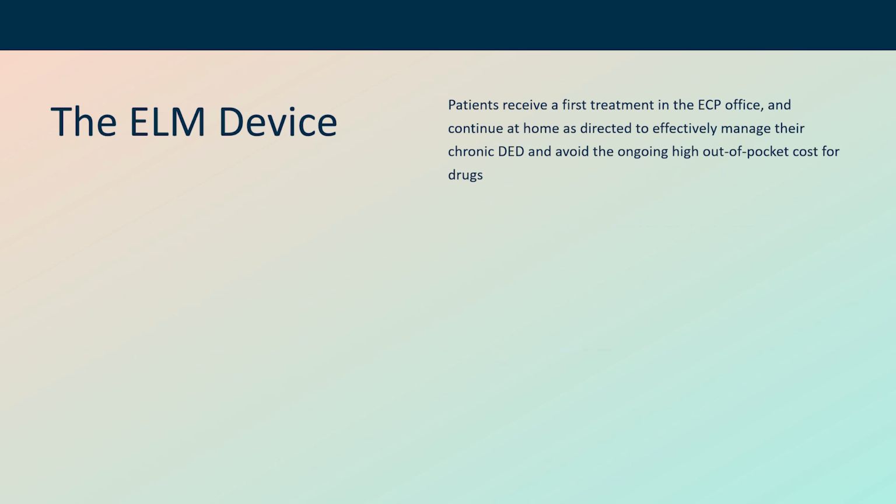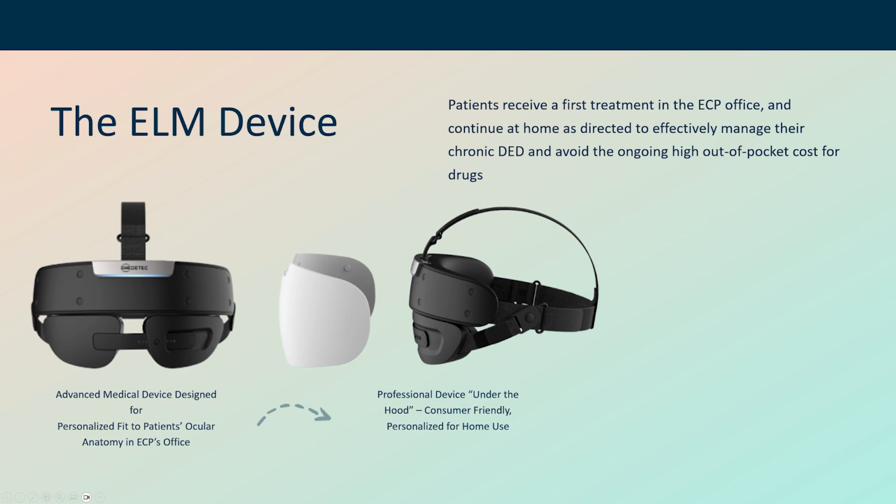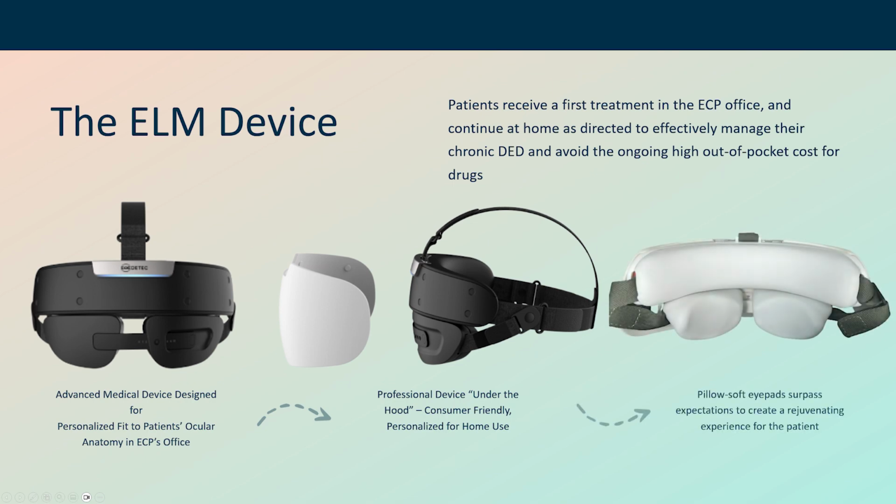Patients receive a first treatment in the physician's office. They then continue at home as directed to effectively manage the chronic disease, thereby avoiding the ongoing high out-of-pocket costs for drugs. The device is an advanced medical device designed for a personalized fit to each and every patient's particular anatomy. That goes home with the patient. It's a professional device under the hood, if you will. We have a shield that goes over it and is continued at home. And again, comfort really is critical to any successful therapy. These are really pillow-soft pads that surpass expectations and create a rejuvenating experience for the patient.